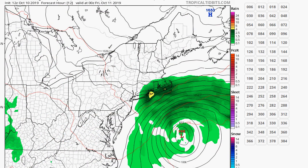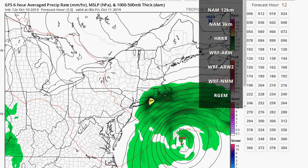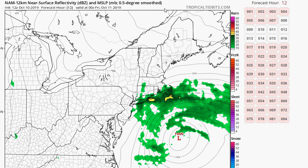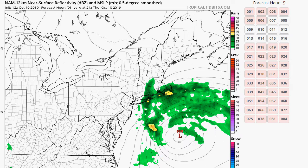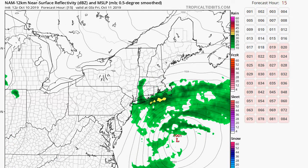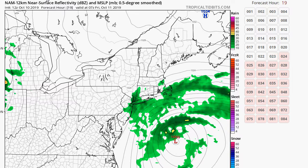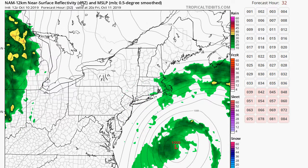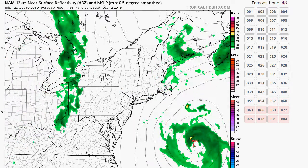All right, so let's look at the NAM model. Let's see, and I will look at the 12-kilometer NAM model. You can see it blasts some precipitation further west toward us, that model, and then pulls it out slowly tomorrow.